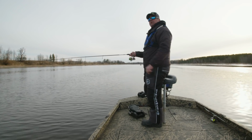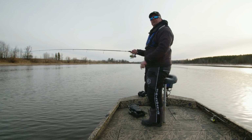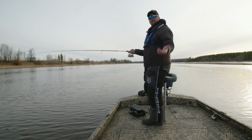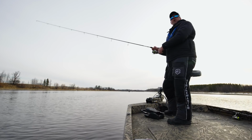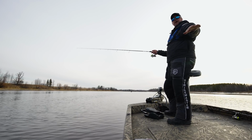Get the trolling motor so you're making headway of about 0.3 to 0.5 miles an hour, so 1/3 to 1/2 of a mile an hour. Choose either a 1/4 or a 3/8 ounce jig head, throw it out behind the boat and drag it. What you want to do is adjust your line length so you're not just dragging right on the bottom.